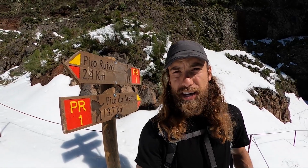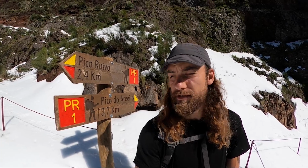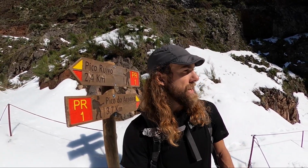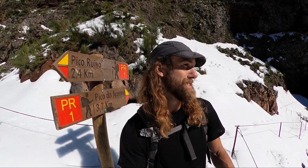Well, as you can see on the sign behind me, we've made it 2.4 kilometers from Pico Ruivo, and we are 3.7 kilometers away from Pico de Arieiro. But we reached a section that got a little bit dicey. We didn't really like it, so we made the team decision to turn back because the ice in that section was a little bit much for us.